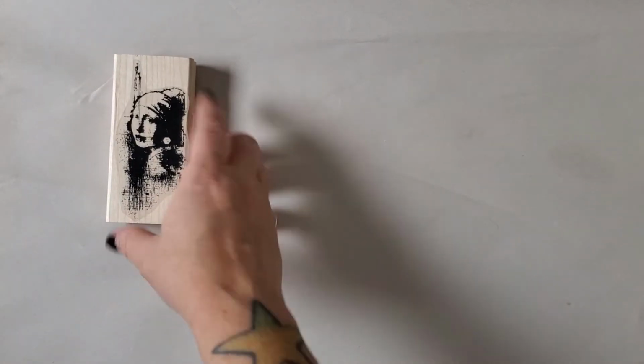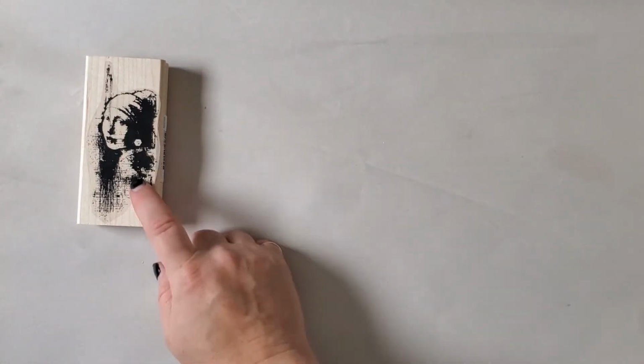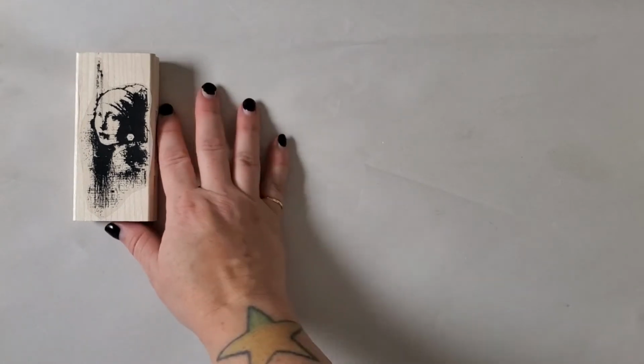And I should say that it is Banksy inspired because not all the images are Banksy specific, but they're all street art spray paint related. So my favorite one from this new board, 1516, is this one. So this says Banksy Wall Lady when you're searching for it online, but it's the girl with the pearl earring. The very iconic painting. It's gorgeous.